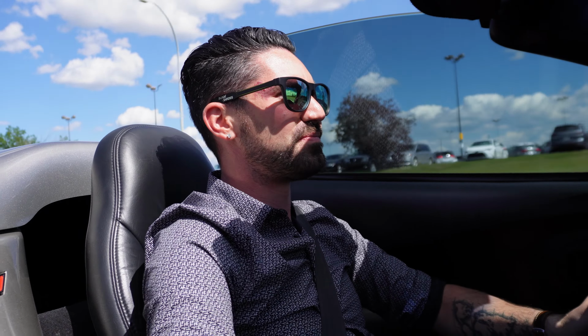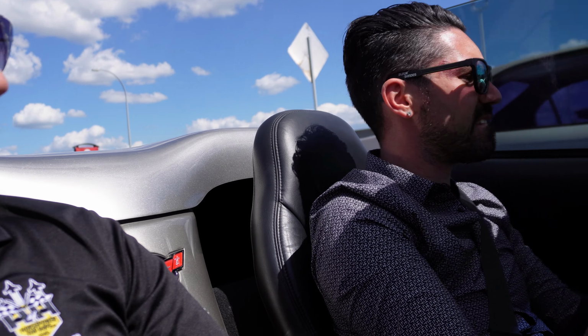Got the 5.0 up out there. Just raining on the parade. Maybe we go the long way. Let's go the long way. Yeah, we can go the long way. No, officer, I do not have turbos. This car is not modified. Bone stock. It is stock exhaust. Sounds extra whistly, I don't know.